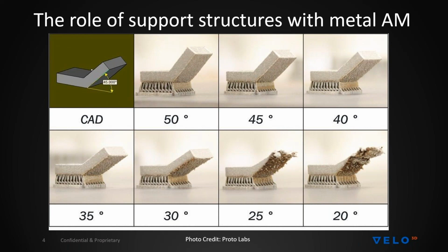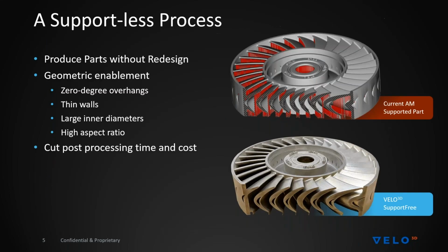So the vast majority of metal additive manufacturing systems in the laser powder bed fusion class require support structure to physically build a part. Now that impacts the business, and it impacts technical aspects, including doing parts without redesign. So these are some of the advantages. Pictured on the upper right is a CAD model where the red represents what would need to be supported. The image below is a 3D printed, additively manufactured part that was done without support structures. By eliminating supports, you're able to produce parts without redesign. And we'll be discussing that at greater length as we go further, so I'm not going to elaborate.